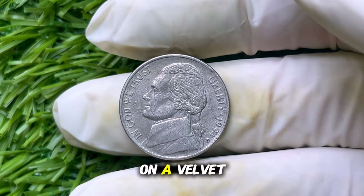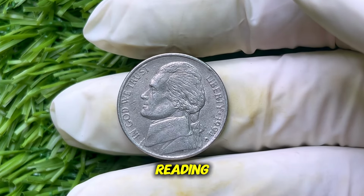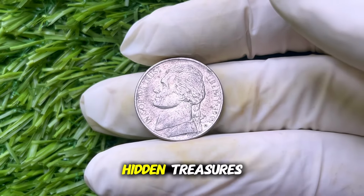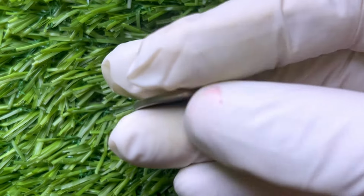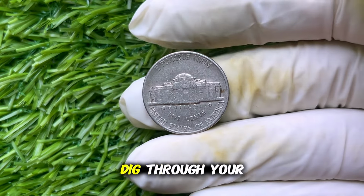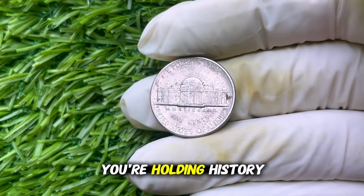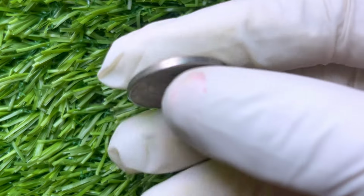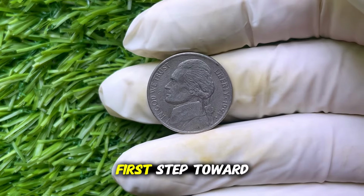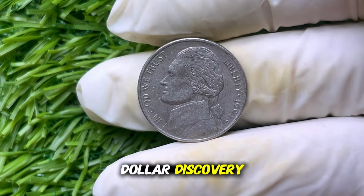The nickel placed on a velvet tray, transitioning to text reading, could you be next? Every day, people are uncovering hidden treasures in their own homes. Could you be next? Don't wait, grab a magnifying glass, dig through your coins, and see if you're holding history in your hands. Remember, fortune favors the bold. Are you ready to take the first step toward your million-dollar discovery?